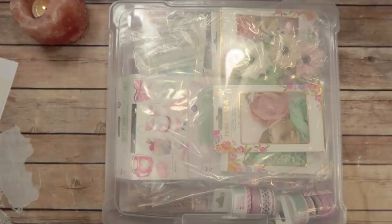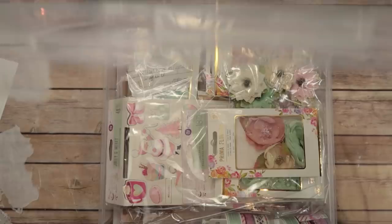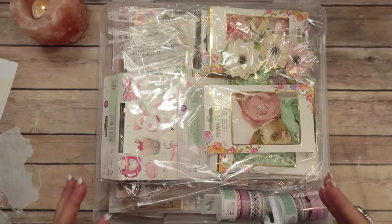You don't get this box. The box is not included, but all of the stuff in this box, look at it, it's pretty thick. It's got a kit in it. I think it might even have more than one kit in it. And it's got all the extra things. Let's just go through.